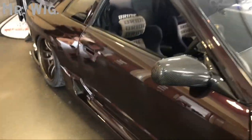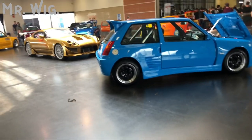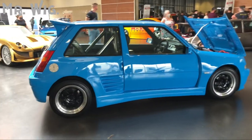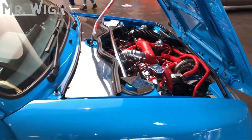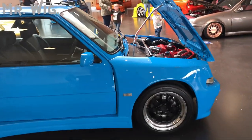That is beautiful with the bright seats, beautiful this car. Renault 5 GT Turbo, so beautiful from the 90s. It's got a dimmer body kit, beautiful. I love this car, and that car is from the 80s. Unfortunately, now the Max Power, they don't make no more shows anymore.